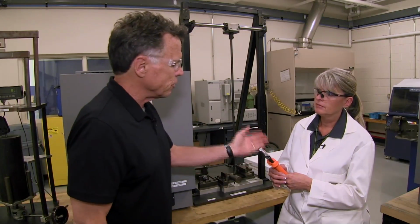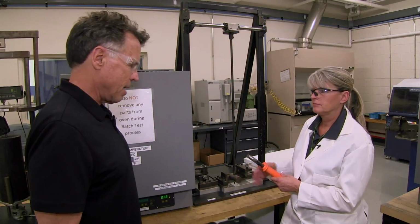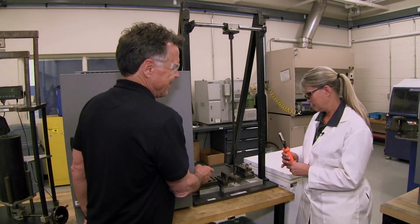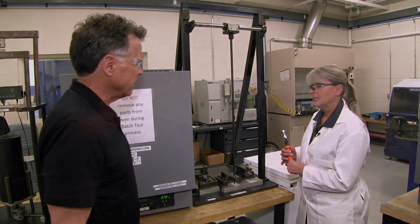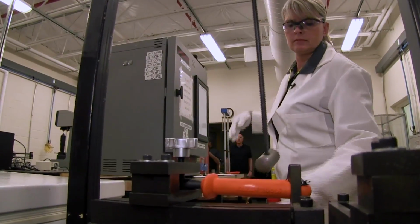Yes. So now it's past your visual inspection. What's next? The ambient impact test. The ambient impact test. I see a hammer right there. Yes. Okay, so how does that work? I place them in here, and I pull the hammer back, and it hits here, and it is tested here. Two points.